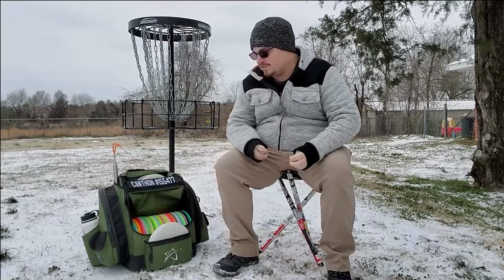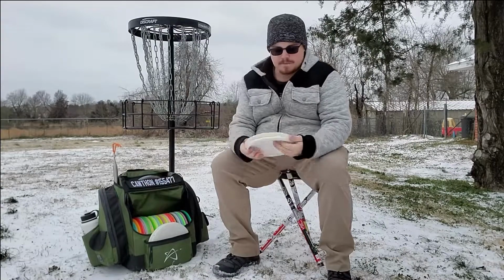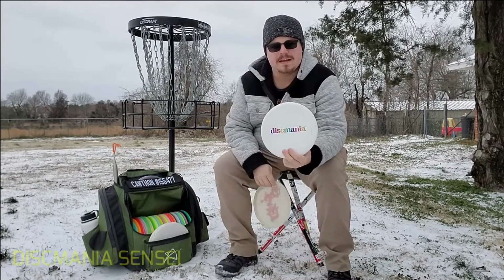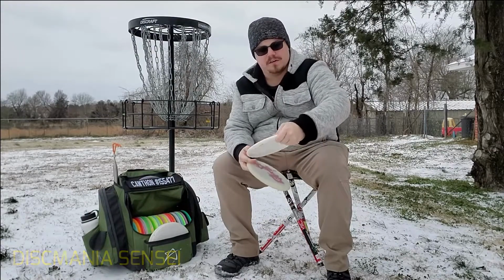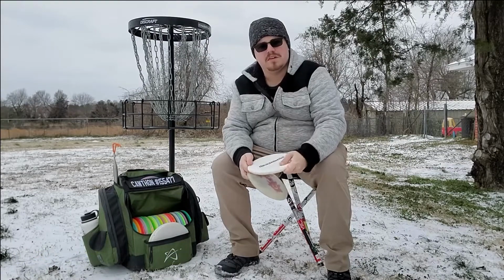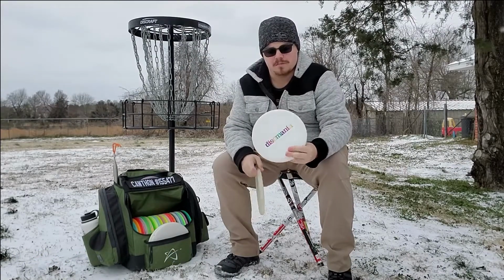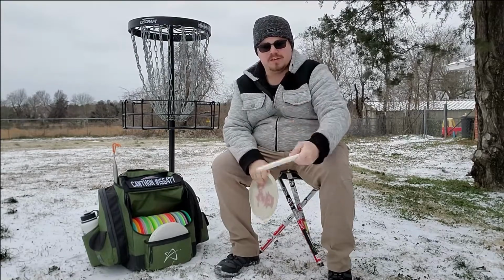As far as the throwing putters, I've got two current putters that I throw. For my more understable or neutral flight, I've got a Discmania Active Sensei. This thing is beating in really nice. It's got a great grip in the hand. I'll tell you it's a little slick when you first get it, but throw it for a couple of days and this thing will get an absolutely incredible feel on it. So Discmania Active Sensei, this is my neutral to understable.